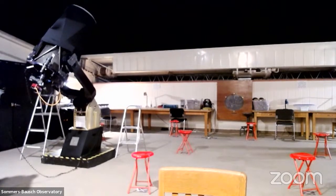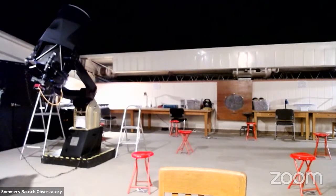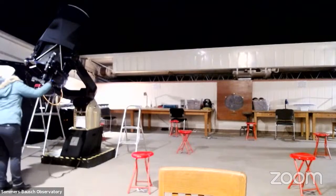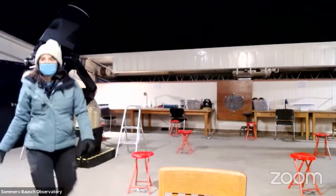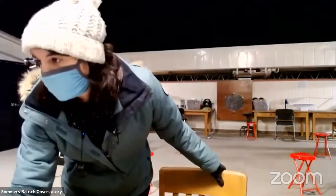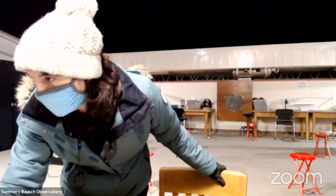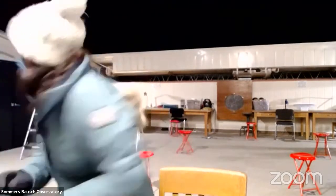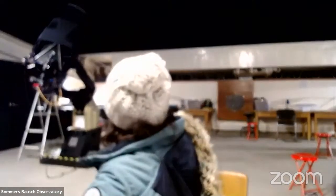Keep going, keep going, keep going. Yeah, good. Awesome. Perfect. Okay, go ahead and stop and then now move the telescope. Try slewing the telescope with your normal inputs from the computer. Okay. Try going to a target that is close to where the telescope is pointing now, so you're not doing a very, very long slew.